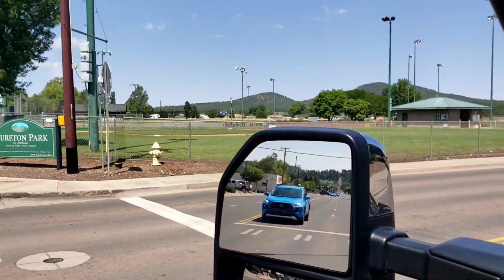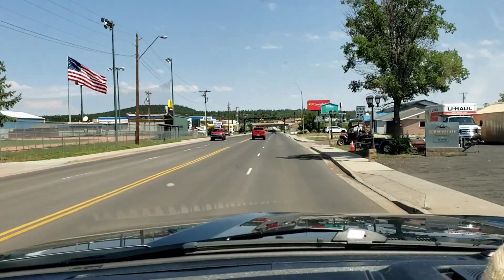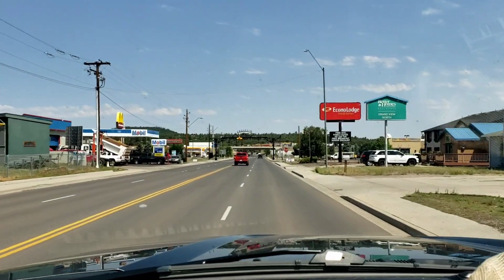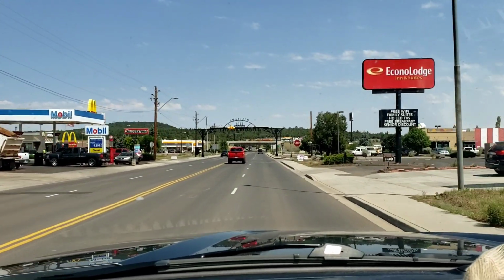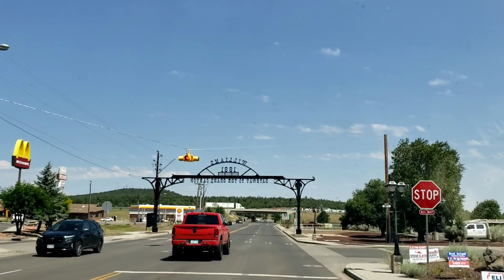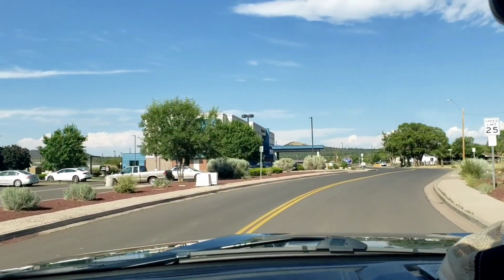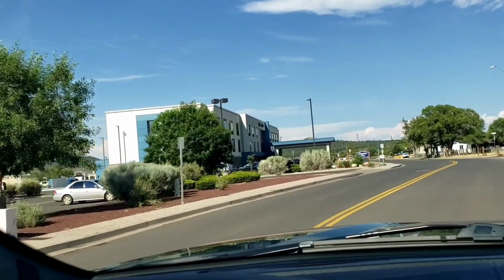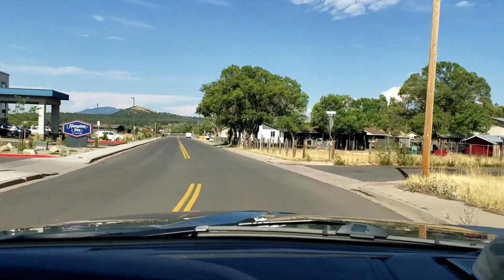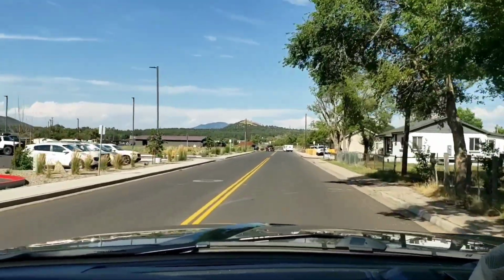One of the local parks over here. Big American flag. I showed you when we were coming into town on that first segment, I showed you the arch over the road. There's another one of them. Lots of big hotels. That one there is fairly new, I think. I don't believe that was here last time we were here in Williams. That'll give you a quick little tour of the town.